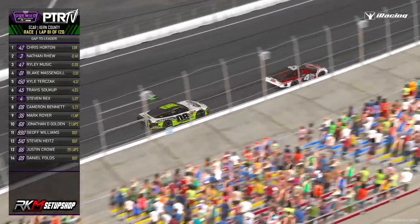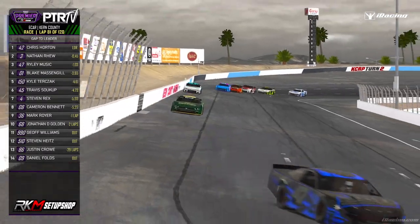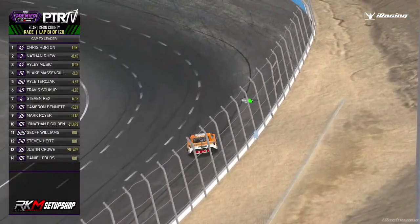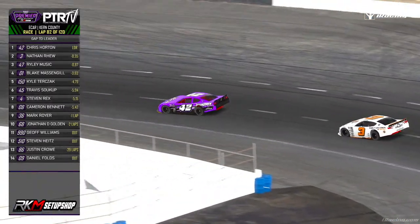The mad scientist Mark Royer, he is one lap down, and he is testing out the BR line in the bubbles and the marbles up there. And then the last car on circuit is Jonathan Golden in the 10th spot. Williams, Heights, Crow, and Folds are out of today's race and hopefully permanently.